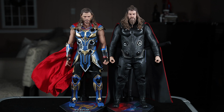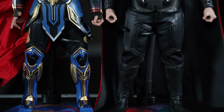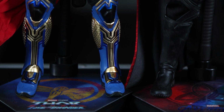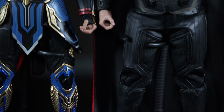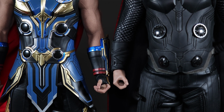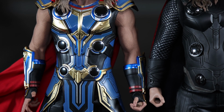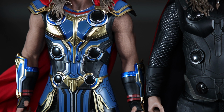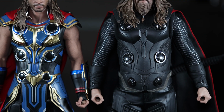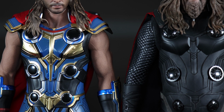And speaking of display, we're going to take a look at the tailoring for both. Both come in two different outfits. The one on the left, obviously Love and Thunder, is very colorful. It pops on your shelf, while the Endgame version is basically the same one as Infinity War. You got the dark tone, more serious tone. However, as you can see here, it's more of a specialized suit for Thor, like a one-off or two-off.